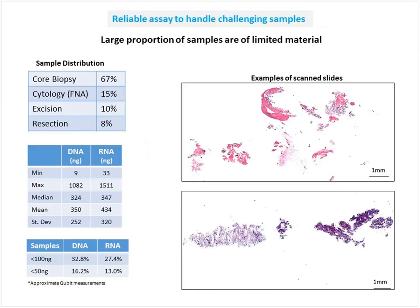What makes non-small cell lung cancer samples challenging is their limited size. In our cohort of over 200 cases we've tested, 80% of our cases are core biopsies or fine needle aspirates. Here are two images of typical slides which we commonly receive, showing truly how limited the tumor tissue can be. And when we quantify the DNA extracted, over a third of the cases have less than 100 nanograms of DNA, and 15% have less than 15 nanograms of DNA. As such, the assay needs to be able to maintain sensitivity and performance in low input samples.